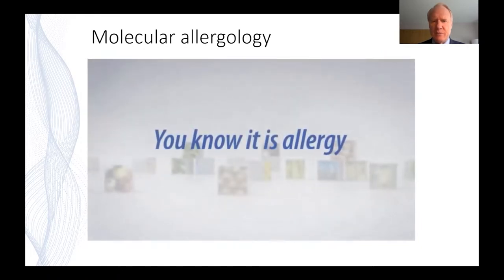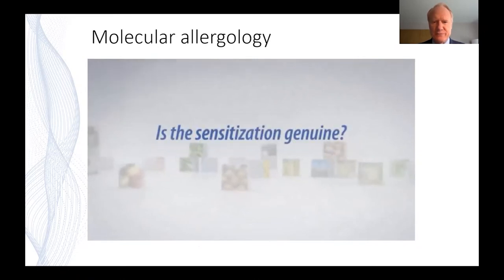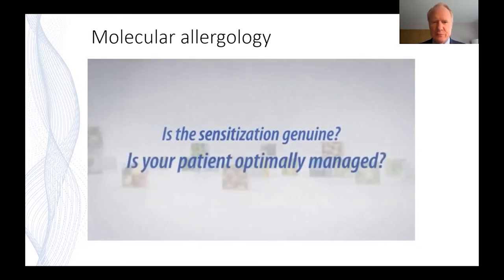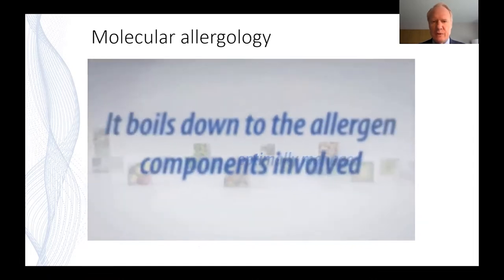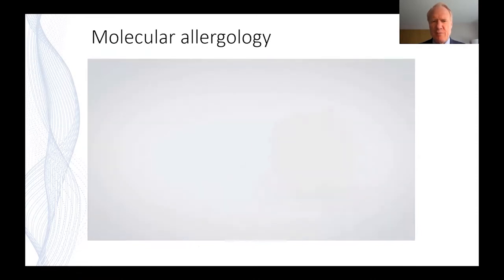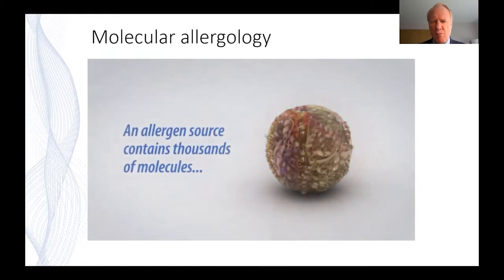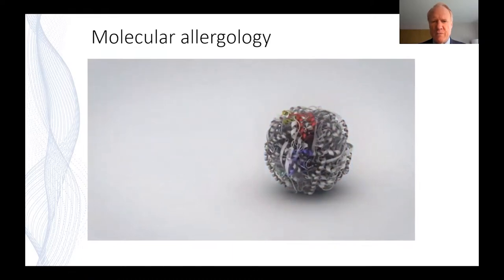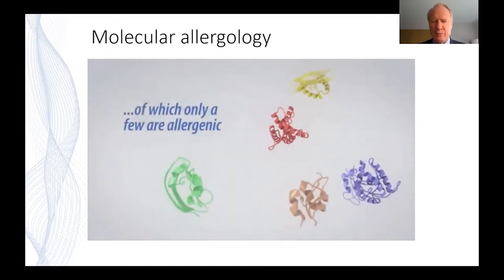You know it's allergy, but how severe is it? Is the sensitization genuine? Is your patient optimally managed? It all boils down to the allergen components involved. Let me explain. An allergen source contains thousands of molecules, of which only a few are allergenic.